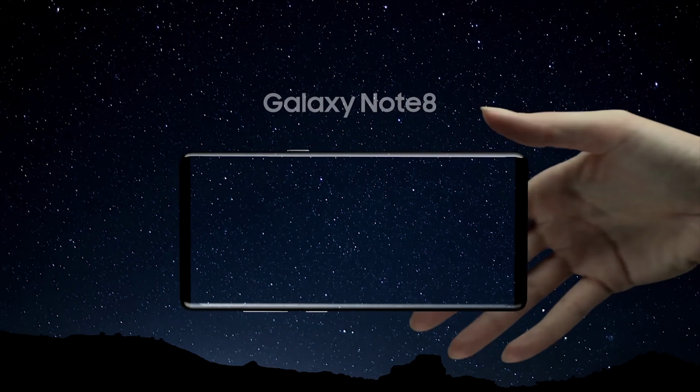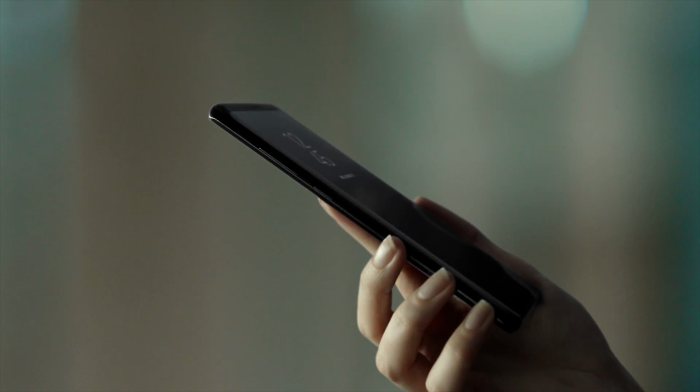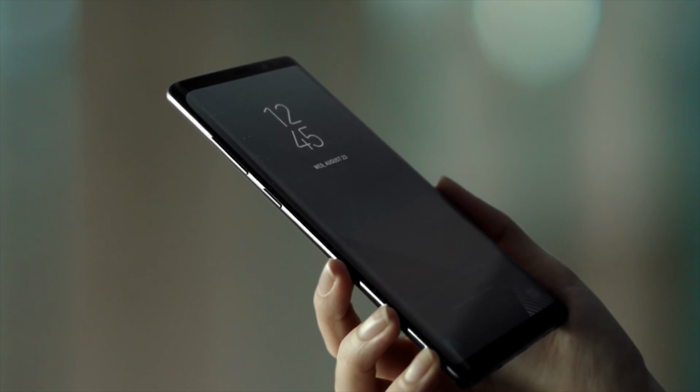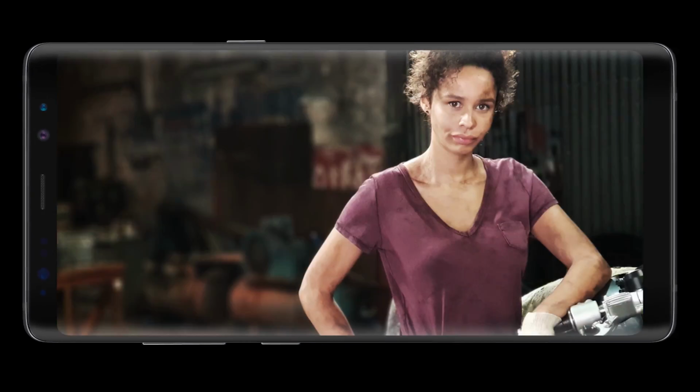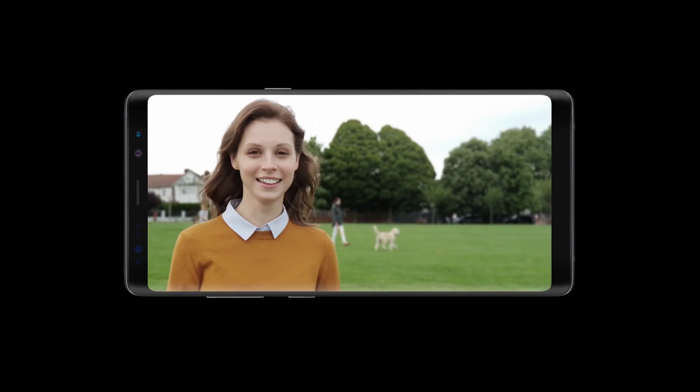Samsung unveiled the Galaxy Note 8 today, hoping to make a glorious comeback with the Note brand after last year's explosive debacle with the Note 7. The newcomer goes up for pre-order tomorrow with a release on September 15th. The Note 8 has a 2960 by 1440 curved OLED infinity display, which is essentially bezel-free on the sides, with an extra tall aspect ratio of 18.5 by 9.